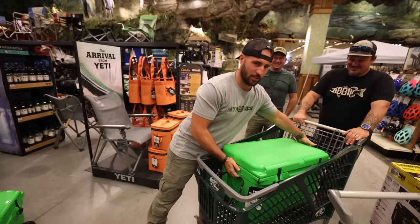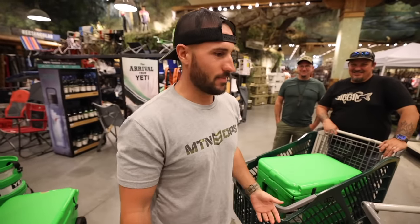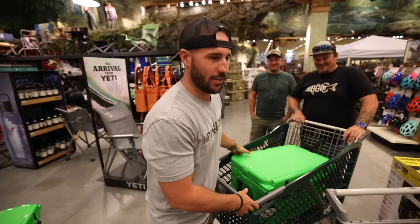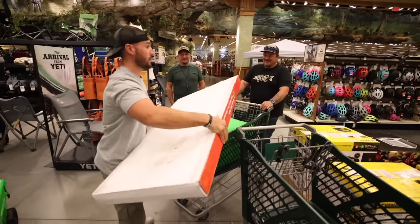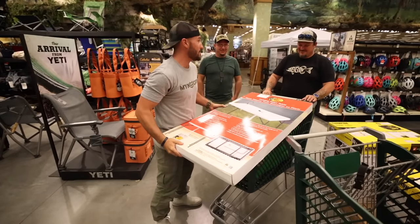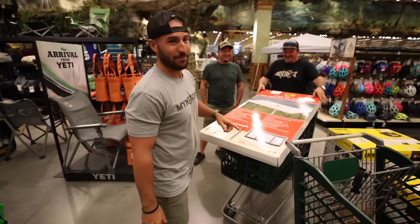This is not for the houseboat. This is another secret project we're working on. It's the right color. We'll just say that. It's another project. You guys will learn about it in probably a couple weeks, maybe less. Maybe less, it all depends on them. Pressure's on them, as usual.